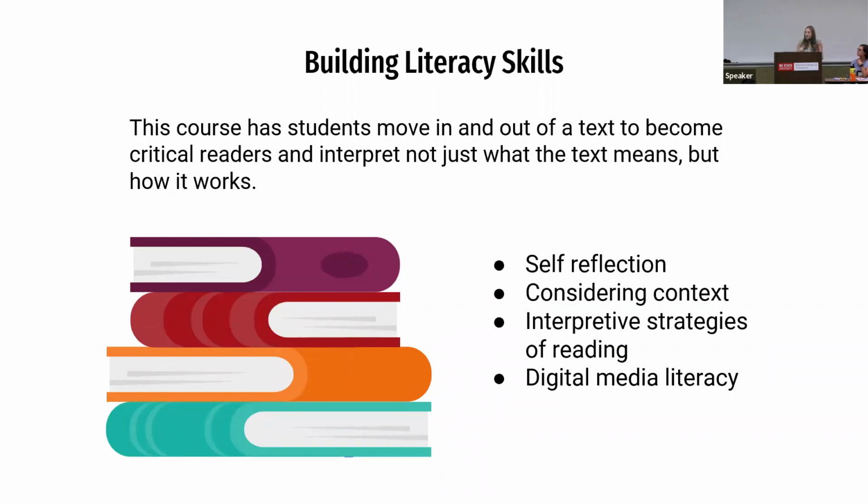And also, we're going to be talking about interpretive strategies of reading. So understanding how different individuals comprehend what they read and how that plays a role in their thoughts and reactions to books. And then, of course, digital media literacy.